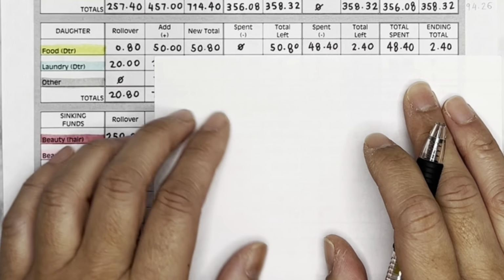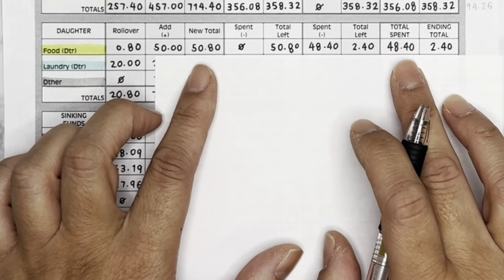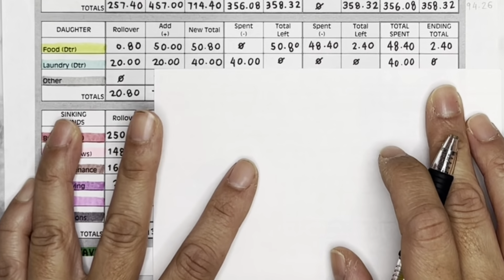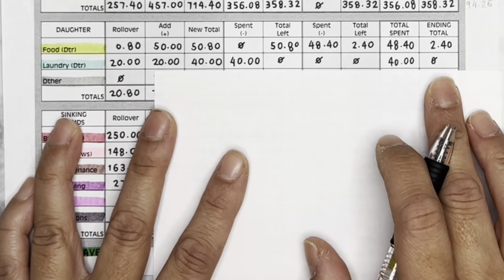Anyway, I started the food, etc. category for her with $50.80. We spent $48.40, so I'm left with $2.40. For laundry money, we did start with $40. I spent $40, so there's $0 left in there.